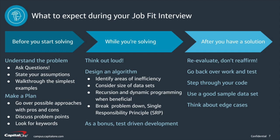And then after you think you understand the problem, I would recommend making a plan. So you could think about different approaches to the problem. If it's optimized in one way, but you're giving up space complexity instead of time complexity. Discuss problem points and look for keywords.